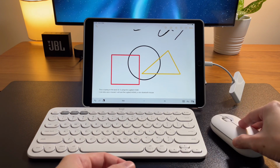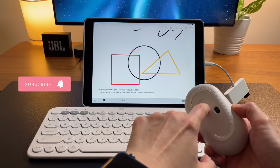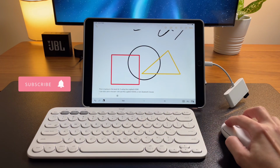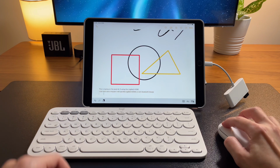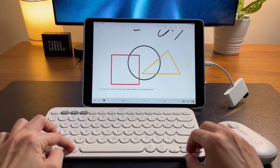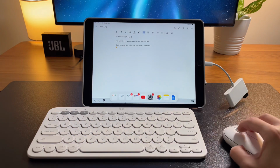Other Logitech mice don't really need a USB receiver and can be connected just by Bluetooth. If you want to see other mice, check out my other videos. Once the mouse is turned on, you can instantly use it, and the usual mouse gestures like to highlight and copy and paste all work well.